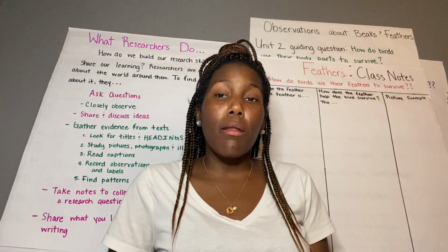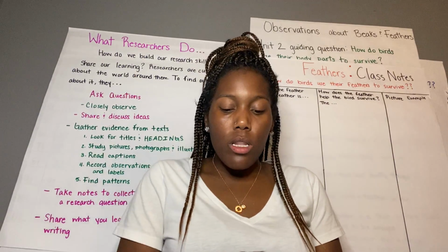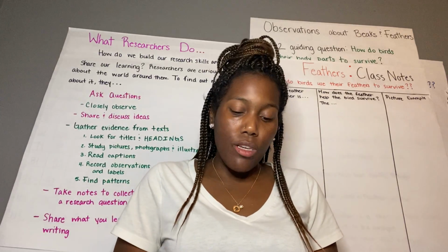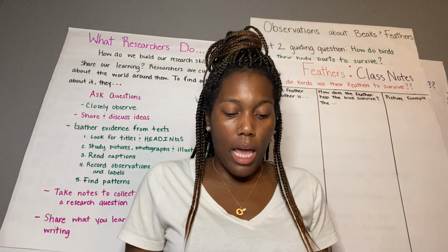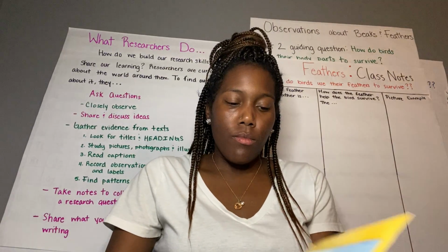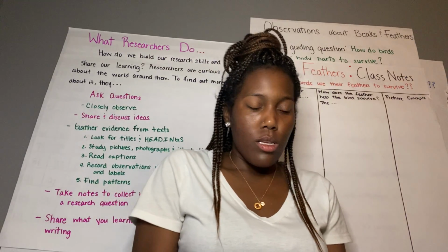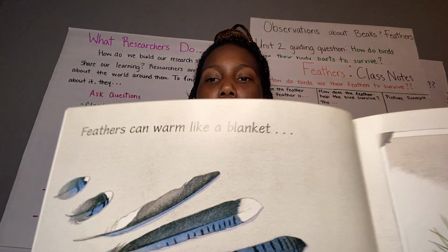We talked about that in our guided reading group yesterday with Tarzan. We looked at the headings as we learned about similes. Let's reread and see if there is any more information that we can add to our class notes. So we're going to take a look back at this page.